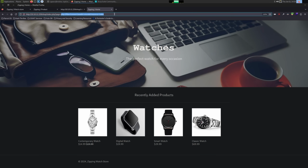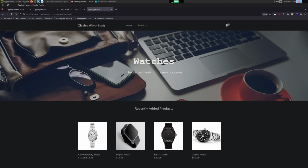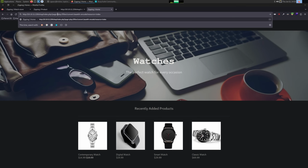We just get the product page. I'm just going to put gibberish in here, and we get the product page as well. So what this is telling me is we're in an include statement, but there's something preventing us from accessing the PHP filter. So one of two things normally breaks this, right? You put something before the include, and we know that's not the case because when we include index.php, it doesn't.